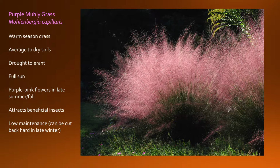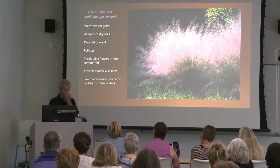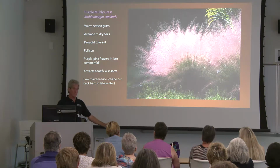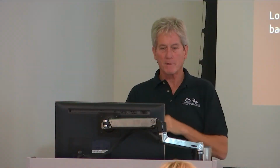It's an attractive green clump of grass all spring and into the summer. And then by late summer and fall, it just turns into purple haze. It blooms and it's just really beautiful, especially backlit like this. These pinkish purple flowers just cover it, and it's just gorgeous. It doesn't really attract butterflies and things like that, but it attracts beneficial insects. I don't know why, but it does.